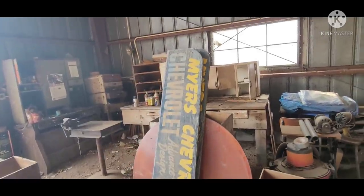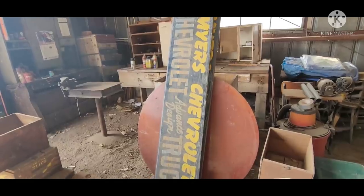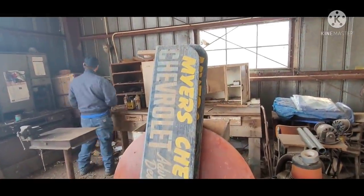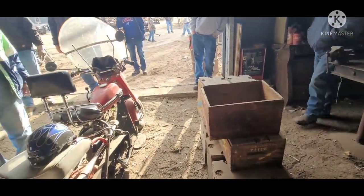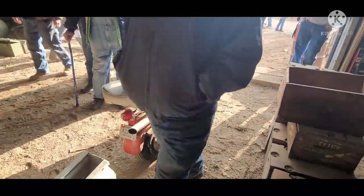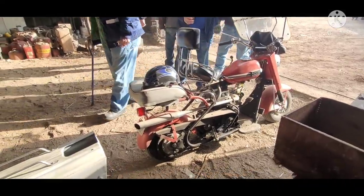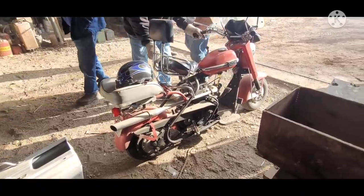Wow, these are super cool old truck sideboards for the Chevrolet trucks. Wow. That's pretty rare to find the design series called out like that. Old Cushman motor scooter.